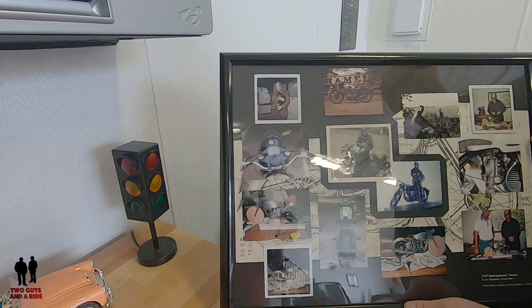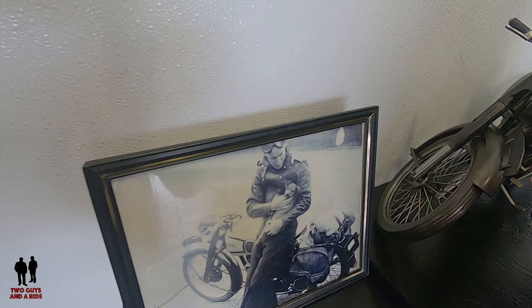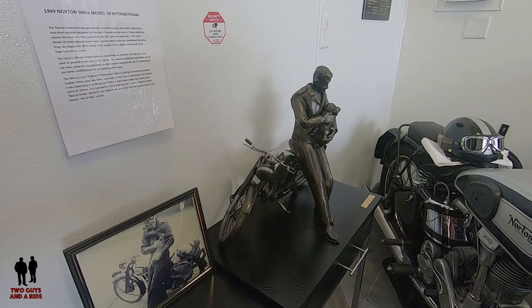So this sculpture, like I said, is all metal. He spent a long time building this. You can see holes where he drilled holes to put the spokes in. Everything was hand formed. In fact, when he was done, I joked with him. I said, Dad, the amount of time it took you to build this sculpture, we could have restored three of these motorcycles. And so that's an interesting story.